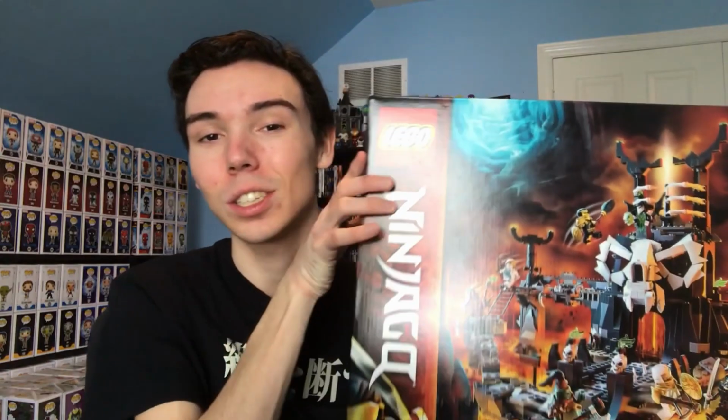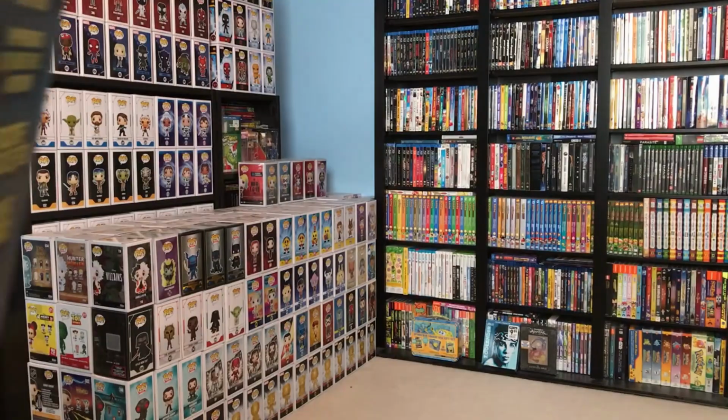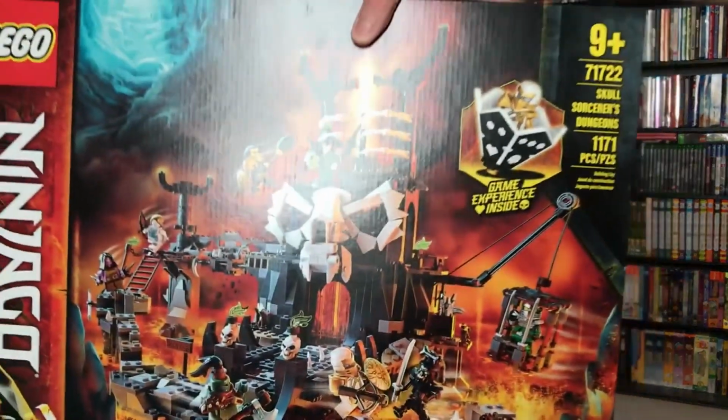Now the final Lego set that we have here and the final item for the haul is the largest set that I got for this haul, and it is just an absolutely amazing one. Another one from Lego Ninjago, and I'm sure you can kind of guess what it would be, and it is from Master of the Mountain, and that is the Skull Sorcerer's Dungeons.